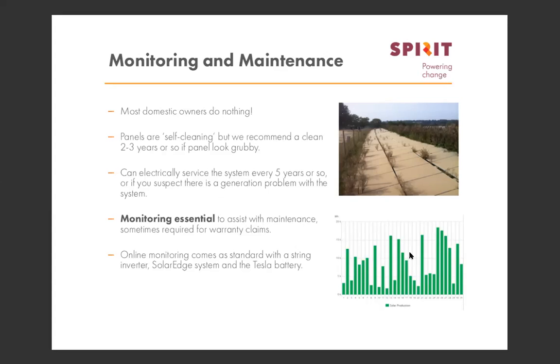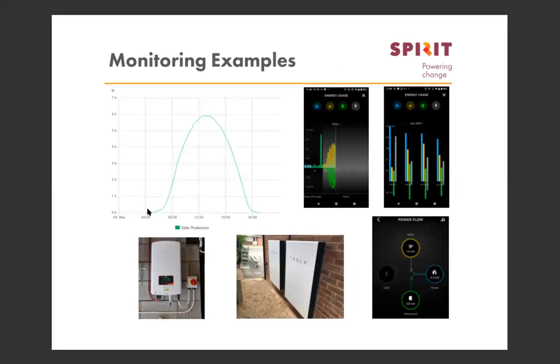And in terms of monitoring, you just get lots of graphs of production over day, week, month, year. Your inverter and your battery would tell you that as well. So here's an example of that nice daily production on a day, say, from this Solis inverter. And then your battery will give you a bit more detail on exactly what's being used, where that energy is going, what the consumption is, and then just your sort of live power flow as well, which is quite useful.